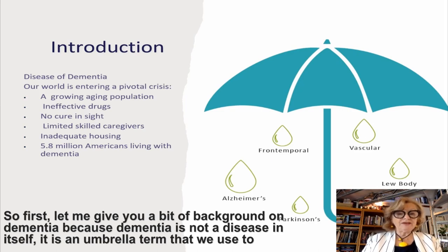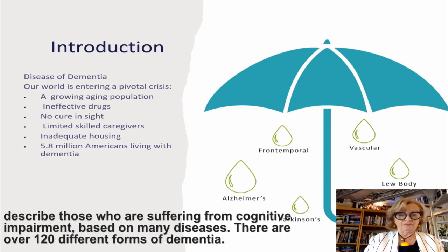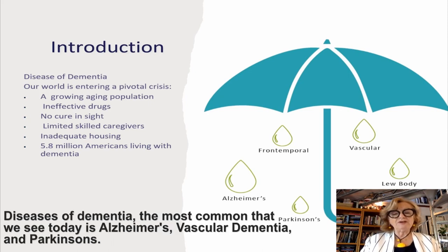First, let me give you a little bit of background on dementia, because dementia is not a disease in itself. It is an umbrella term that we use to describe those who are suffering from cognitive impairment based on many diseases. There are over 120 different forms of dementia that we know about. The most common that we see today are Alzheimer's, vascular dementia, and Parkinson's.